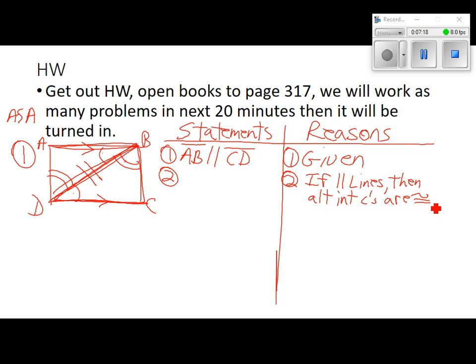If I shortened something like I do every time, that's as short as it should get. What angles were alternate interior angles? Angle ABD. Does everybody see that angle? That angle right there. BDC. So they're congruent. That was a pair of angles. Is that enough?